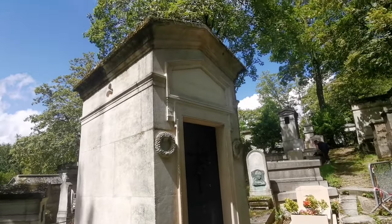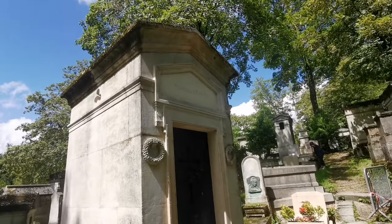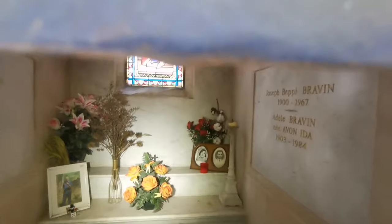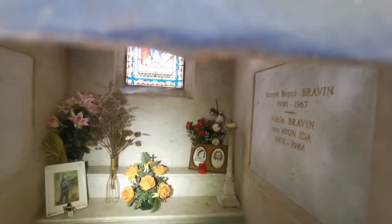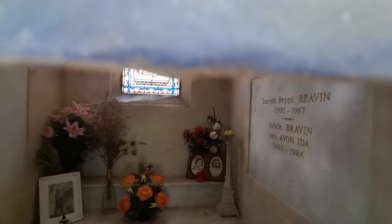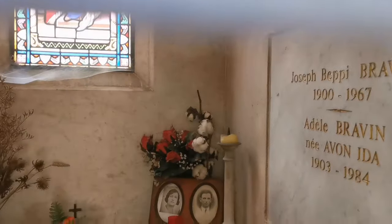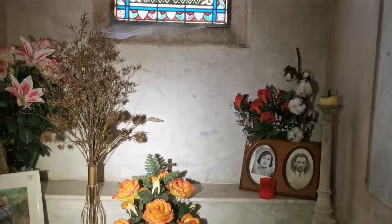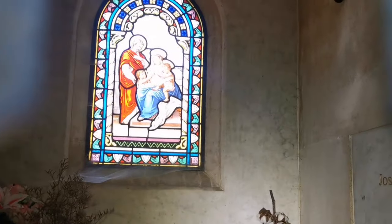So we have another beautiful vault here, the Bravin family. So we'll have a look inside and see what we can see in here. We can see, look at that, photographs there to your right. I'll just zoom in and try and show you a bit better. Old black and white photographs there, look at that. Another one there, and of course that beautiful stained glass.